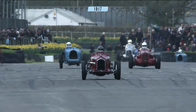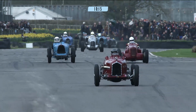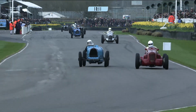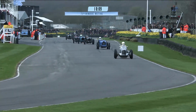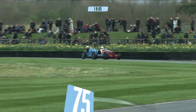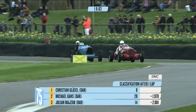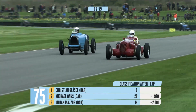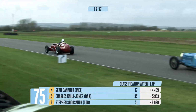Through they come, and it's Glaisel who leads the way. In second place is going to be Gans, and in third place, Mazout. Mazout is trying to go back up the inside of Gans into Madgwick, and he's made it, but the power of the Maserati around the outside may allow him to come back, and it does. Powers back past.